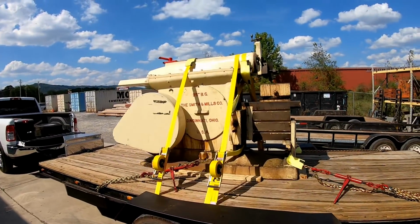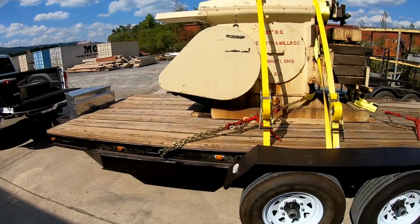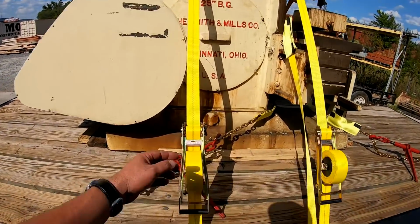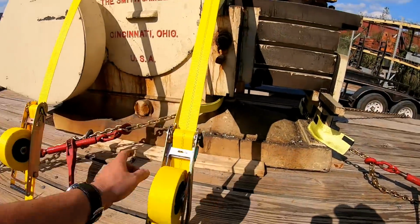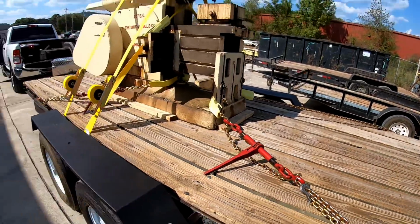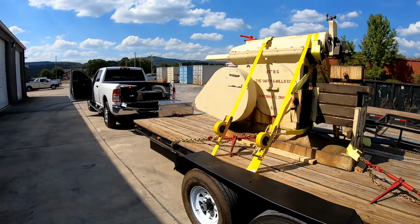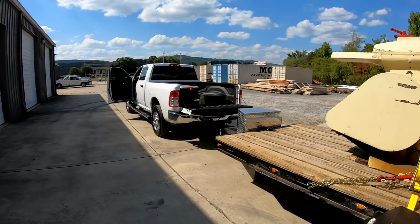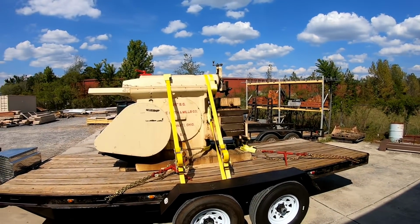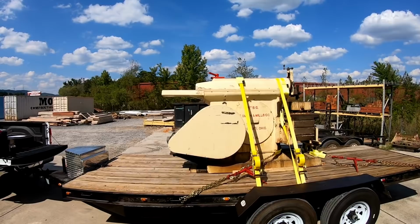I'm gonna go down the road a little ways, and then I'll get out and we'll check everything and make sure that we're still good to go. Make sure all of our straps are still taut and all of our chains are tight. But I'm definitely gonna take it easy on the way back. Let everybody pass me. So let's do it. Let's head back to Florida.